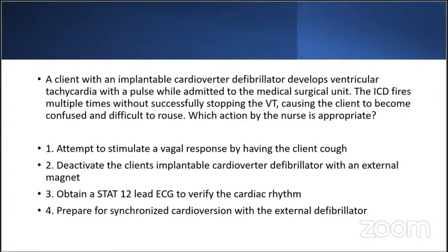Again, it's all about the stem of the question. Look at the stem of the question. What is the NCLEX telling you? What do we need to know about the stem? Yes, we know he has developed ventricular tachycardia, but look at this. He's confused and difficult to arouse. Again, would you say this client is stable or unstable?